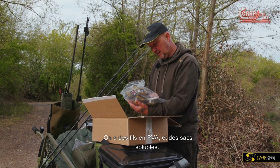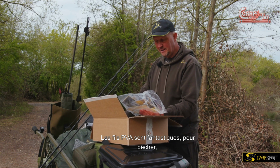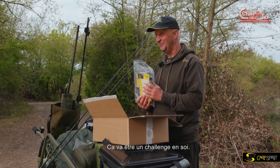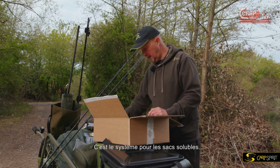We've got PVA string and solid bags. PVA string, do you know what? It's a fantastic way of fishing. Something we rarely do though. Solid bags is something I never do, so that's going to be a challenge in itself, tying one of them up. And there's the system for the solid bags.